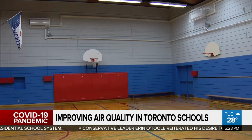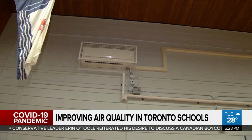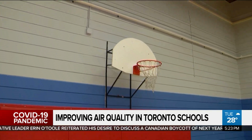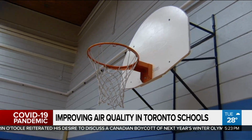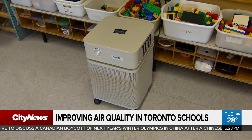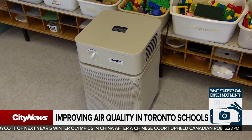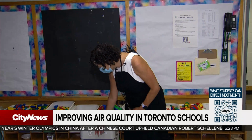Unventilated common areas such as gyms, cafeterias, and libraries will also have air purifiers. I'm told those larger spaces will have 2 to 4 units to ensure proper ventilation. In the next 2 weeks, the TDSB is expecting a shipment for another 1,500 HEPA filters, with the potential of ordering more if needed. I'm just going to demonstrate to you.